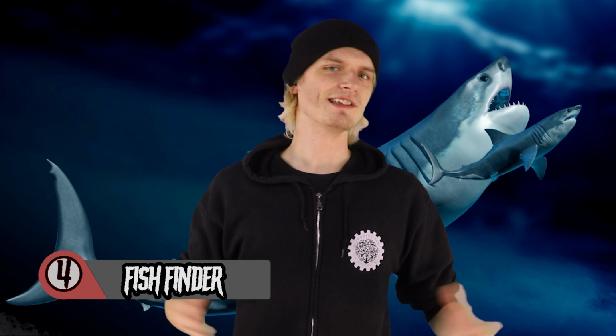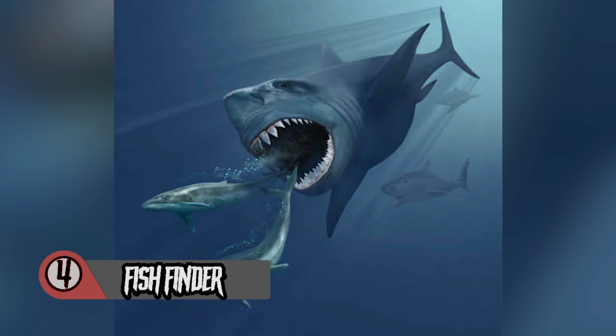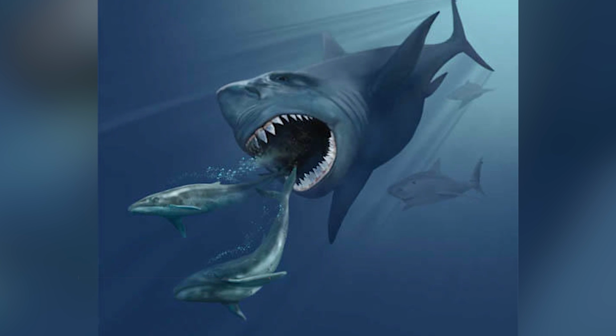Number 4. Fish finder. Now, even though there is a great deal of evidence that the Meg is long since extinct and hasn't swum through our waters in a long time, that really has not stopped us from trying to find it. Scientists like tying up loose ends, and I know if there was even a possibility of a giant shark swimming around out there, I would like to put a pin in that.